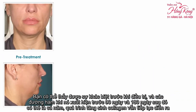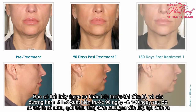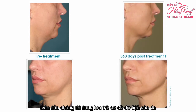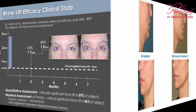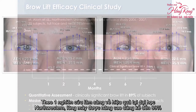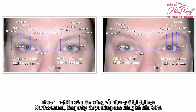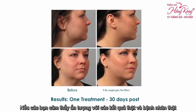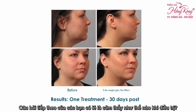Now, in this patient, you can see the difference between pre-treatment and the jawline as it appears 90 days and 180 days later. Even after a year, it's continued to put new collagen into the bank, gradually restoring the memory of the skin to the former firmness of youth. In a clinical study of efficacy at Northwestern University, there was a significant eyebrow lift in 89% of patients.